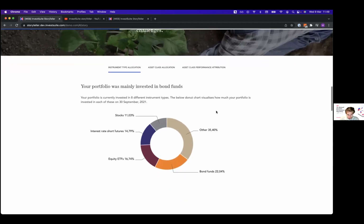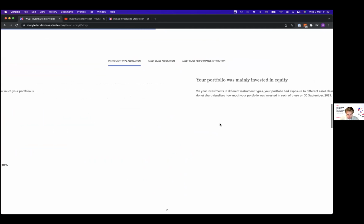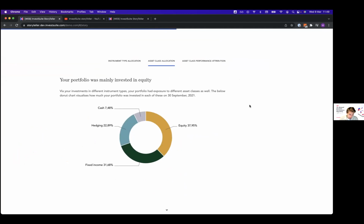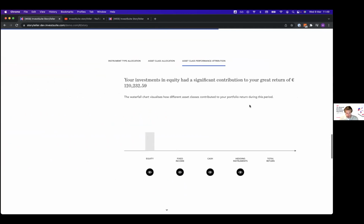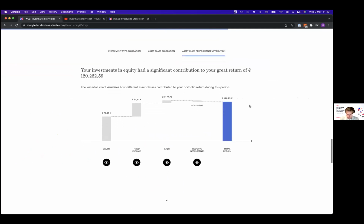Just scrolling further in the report, you can see your portfolio is mainly invested in bond funds, but from an asset class point of view, your portfolio is mainly invested in equity. If we look at asset class performance attribution, and again, the levels of detail can vary, of course, as well as how it is all presented from report to report, you can see here the equity asset class is the major contributor to your total return during Q3 2021. So a very personal P&L based approach to explain performance.